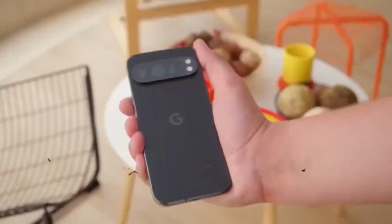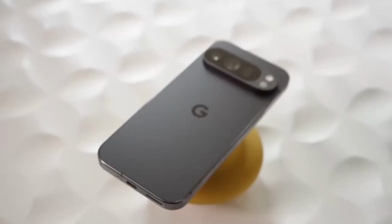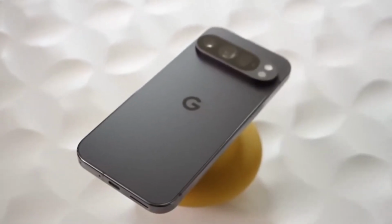So if you're ready to go extra large, the Pixel 10 Pro XL might just be the phone you've been waiting for. Get ready, August 20th is almost here.